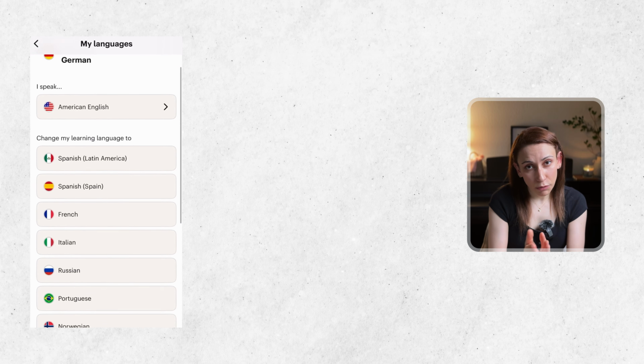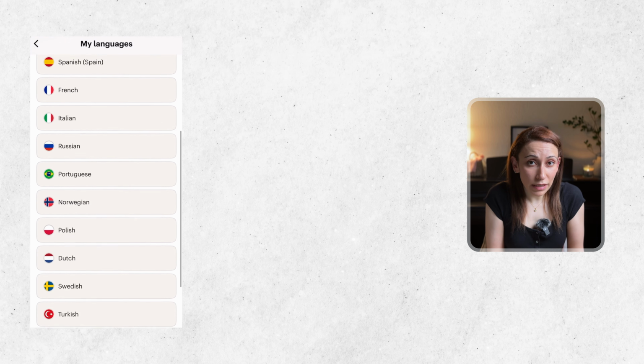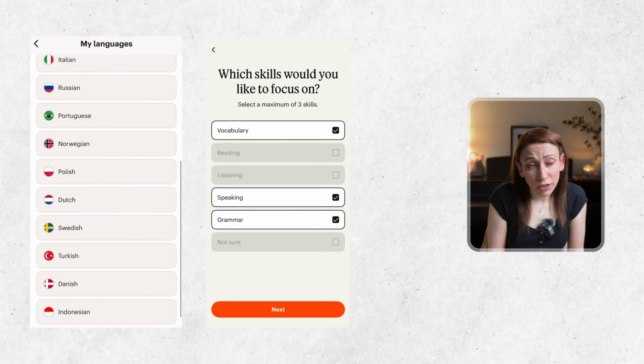Let's start with a more popular one, which is Babbel. Babbel's content is designed by linguists focusing on high language accuracy. You have 14 languages to choose from, and in the beginning, it lets you choose up to 3 skills that you want to learn or improve, from grammar, vocabulary, conversation, listening, reading.